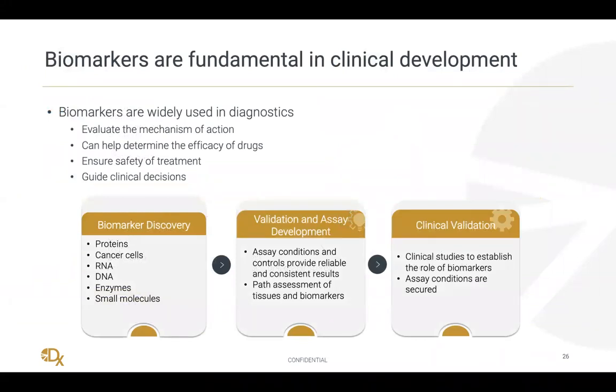So why are biomarkers important in both the research and clinical settings? Well, biomarkers are a widely used tool for both research and diagnostic applications. They can expand our understanding of how drugs work, the efficacy of drugs, as well as guide clinical decisions. In our workflow, we use biomarkers at multiple different stages, including initial method development, and for validation and assay development. Ultimately, our goal is to move our clients into clinical stages where we can help further validate their biomarkers for diagnostic, prognostic, and treatment strategies.